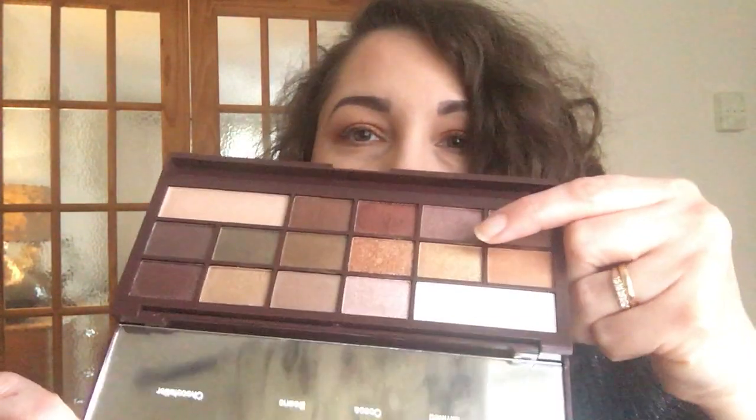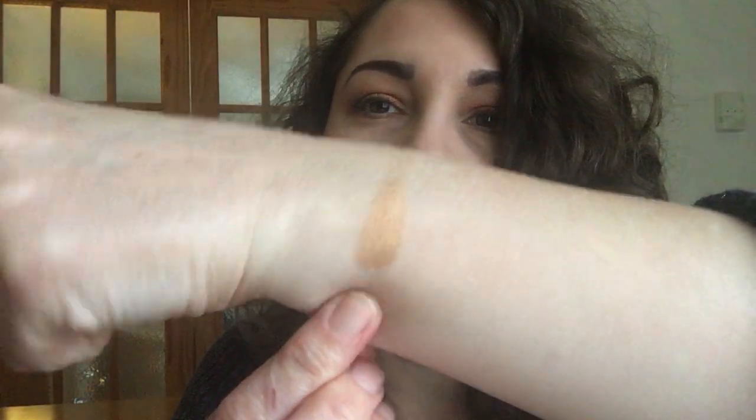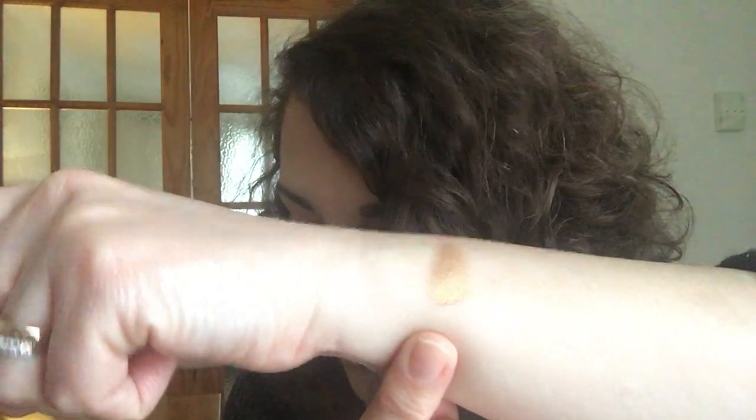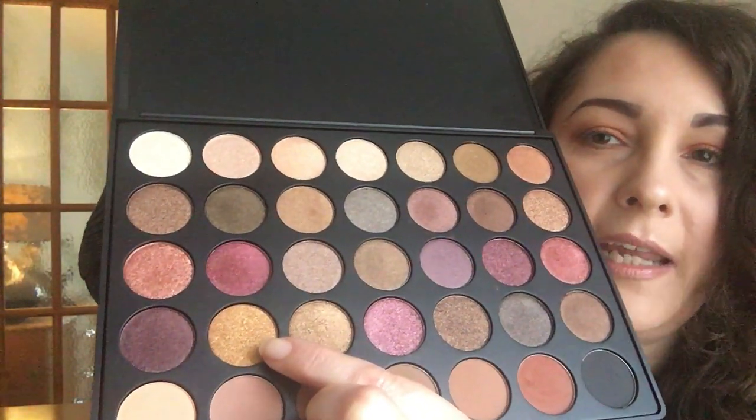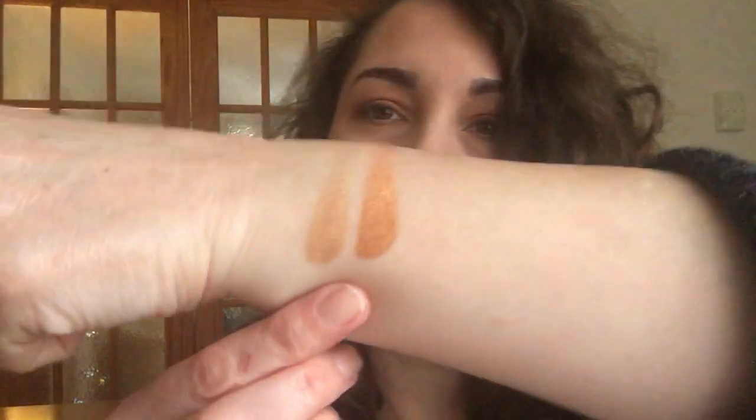So then we move on to the second one, and it's called Foil, and it's this one here. It's a golden shade still, but it has more of a yellow tone to it. So that one is called Foil. So I'll just see in here. And I think I'm going to go with this one from the Morphe palette, which looks like a yellow gold shade. And then, no, I don't have one from the Makeup Geek.